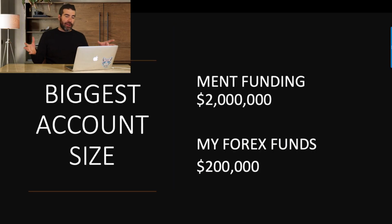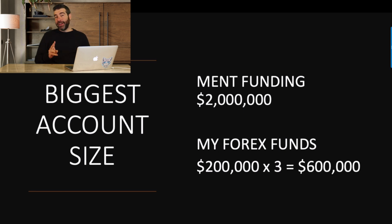So what I want to compare is the two biggest funding accounts. Ment funding, first they had a $1 million funding account, and now they have a $2 million funding account, which is just nuts. And it's just great for us retail traders that there's such an option out there, $2 million of a funded account. My Forex Funds, their biggest opportunity for a funded account is $200,000, but that's not exactly true. Really, you could get 3 accounts for a total of $600,000 with them, which is much more comparable to the $2 million.